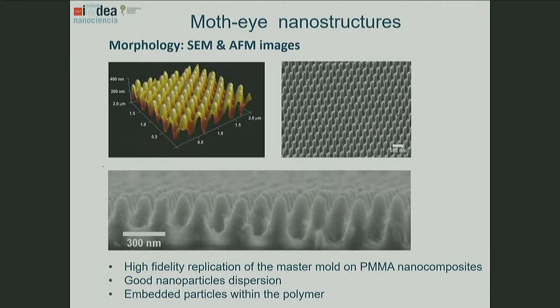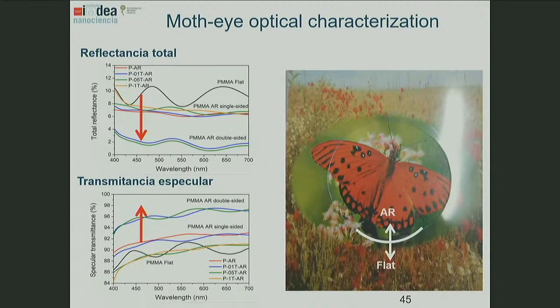So these are our nanoparticles. These are the nanocones that we imprinted using a suitable mold with these structures. These are replicated on PMMA with nanocomposites, because you can see here some little tiny titanium nanoparticles. You see the dimensions here are very similar to those on the real moth eye.